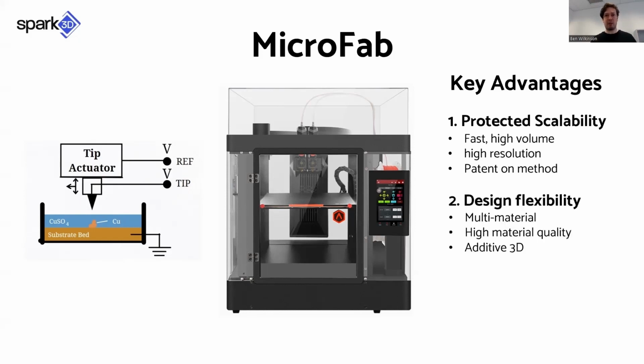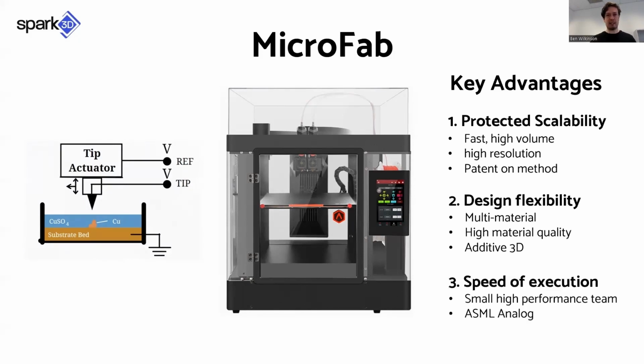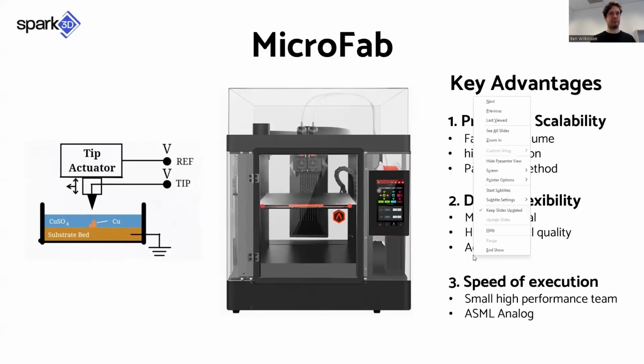Compared to other manufacturing methods, we are much more flexible. We can print multi-materials and in true 3D. And last, we're first to market, and we have a small high-performance team that can move really fast.